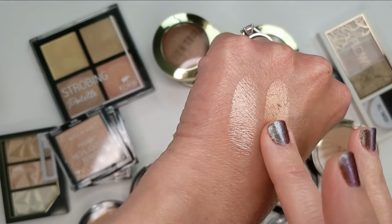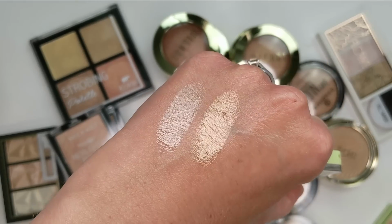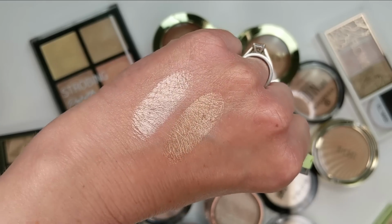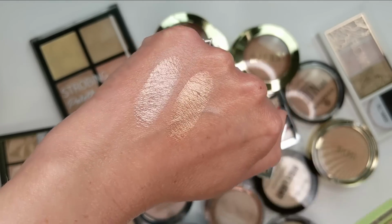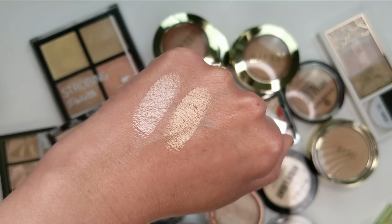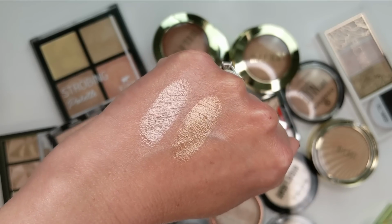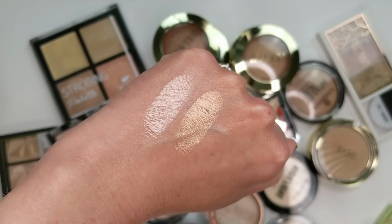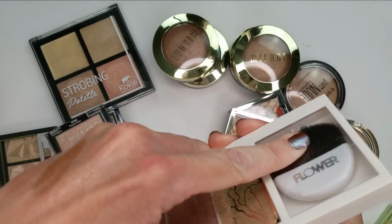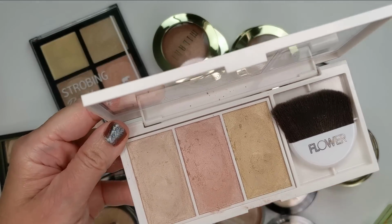And that's, I think, what I love most about these, because I'm not really a big glitter person anymore. I was in my younger days, but these days I'm just looking for a little bit more of a refined glow, and these definitely give it. They're super intense, but yet they don't have the glitter or shimmer, and that's a hard combination to find. Also, the Flower Beauty Shimmer and Strobe palette is another one that's pretty similar to the Pixi.